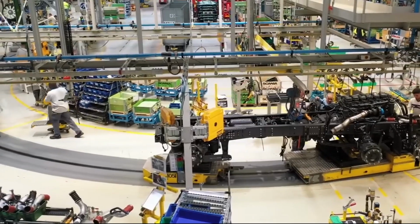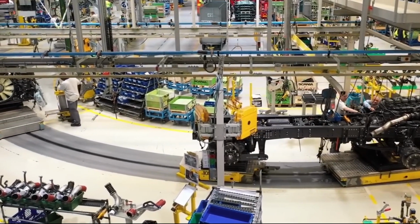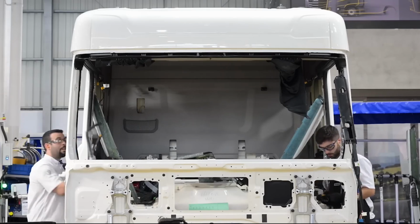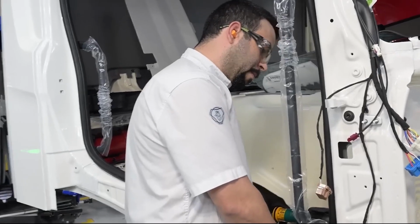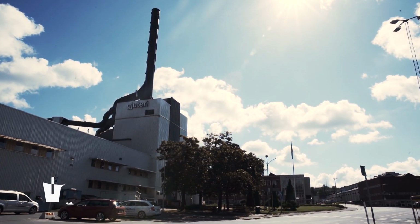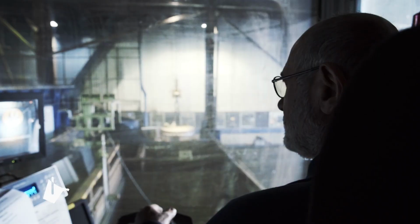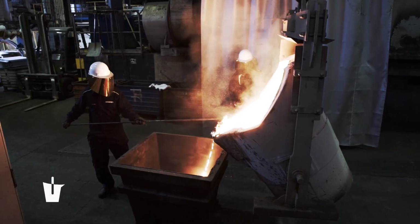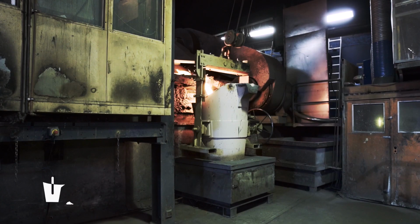If the chassis is the truck's backbone and the engine is its heart, then the cabin is its brain and soul. It's where the driver spends hours, sometimes days behind the wheel. So every detail matters. At Scania's cab factory in Oskarshamn, Sweden, production is a high-tech operation. Every day, around 150 tons of galvanized steel are transformed into cab components, ensuring strength and safety.